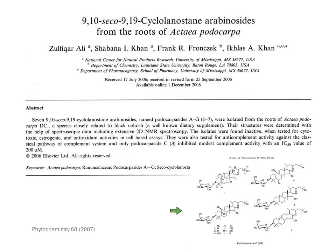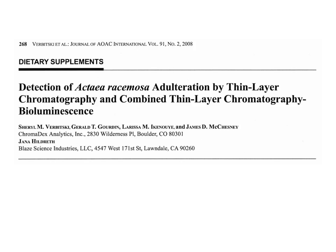Well, there's some work. I went too far ahead. Let me back up. There's some work that's been going on in recent years. This is from 2008, where people are trying to get at that very issue, and they're trying to figure out, is there adulteration happening in this market?